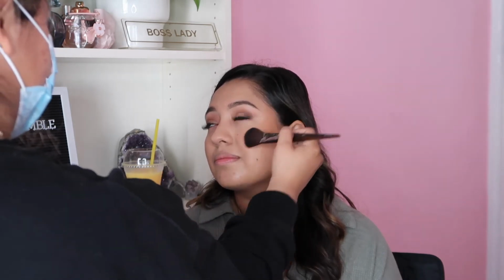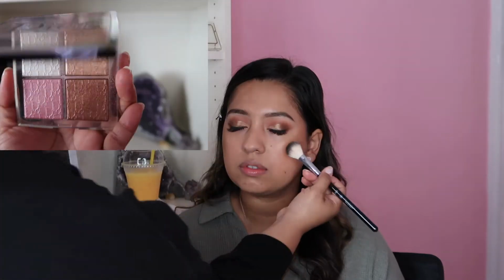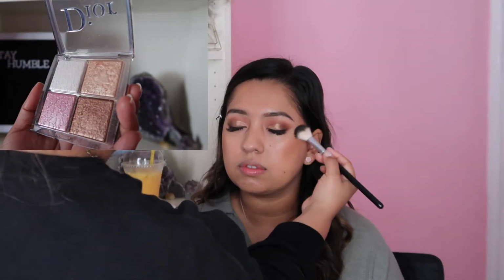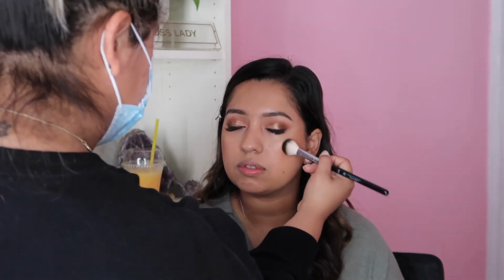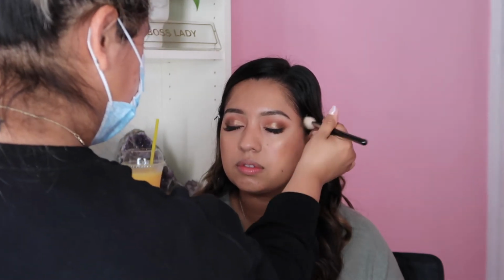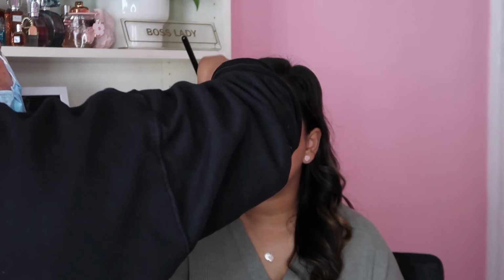Next, we're using the Dior Universal Highlighting Palette in the gold shade. I love this so freaking much, y'all. If you're a makeup artist, I literally cannot tell you enough about it, but you need this in your kit. I cannot lie. I love it. I will continue to repurchase it and put it on my clients because it leaves a stunning highlight.